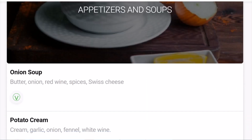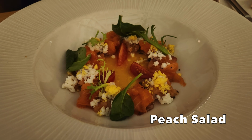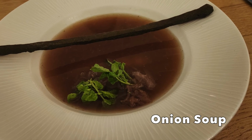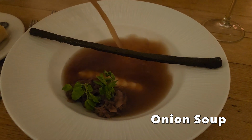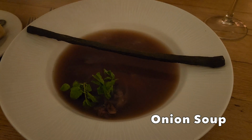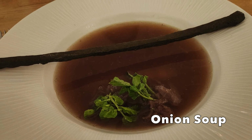Blue Moon has a small, focused choice of appetizers. I tried the peach salad and the onion soup. Or should I say, a deconstructed onion soup. You are given a bowl with onions and cheese in it. That is a breadstick across the bowl. The waiter pours the soup into the bowl from a small teapot. Unfortunately, the presentation was much better than the flavor.